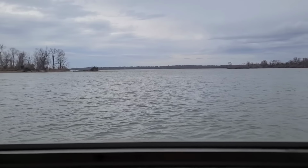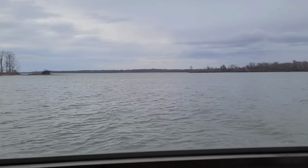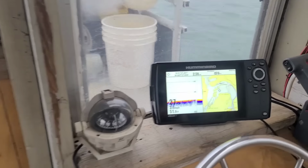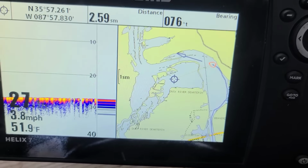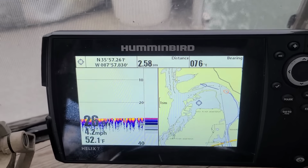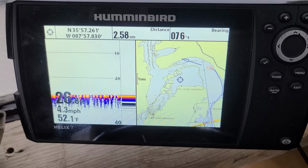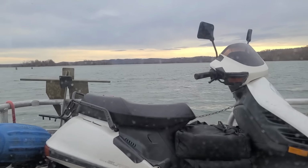I bet you could drag a canoe or a kayak across it, because it eventually does get deep again, but it's one of those spots right there. You can see it. Here's the Duck coming in. It goes way up into Tennessee. It's a big river, but it guards itself jealously.